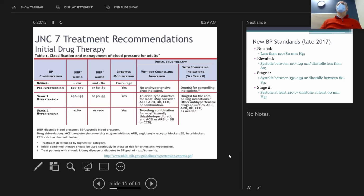All right, so this is from the original JNC7 study. They defined pre-hypertension as 120 to 139, then stage 1 was 140 to 159. Now it's 130 to essentially 149, and anything above 150 would be stage 2. With stage 2, usually you're looking at drug combinations to get the blood pressure back into this normal range.